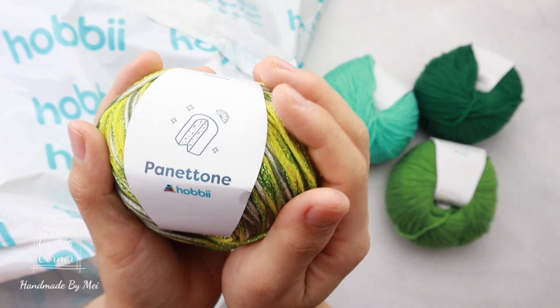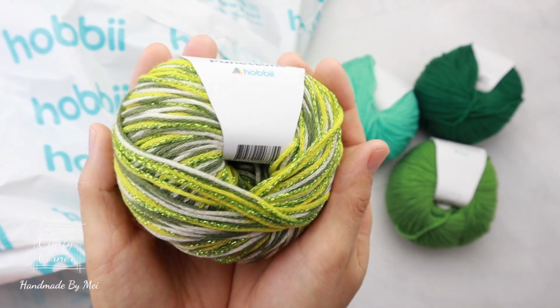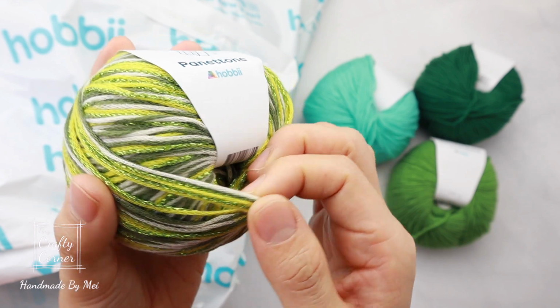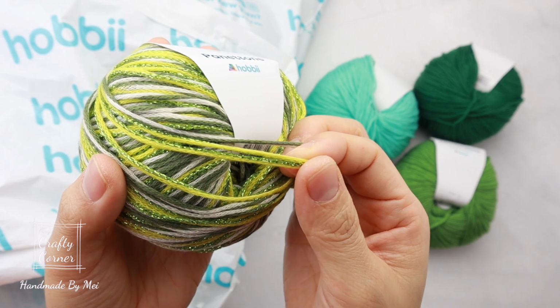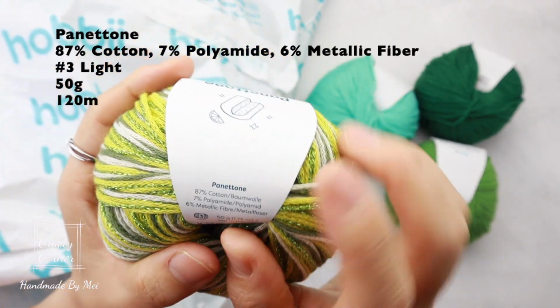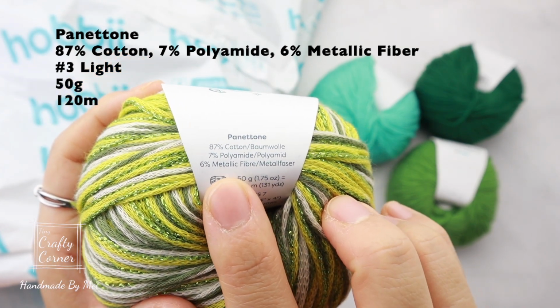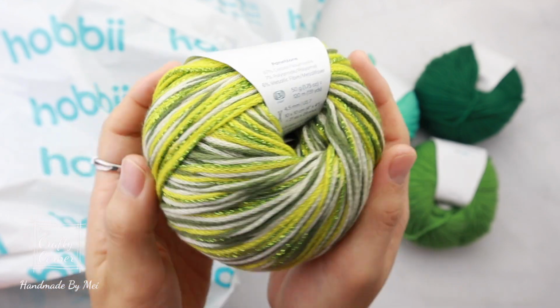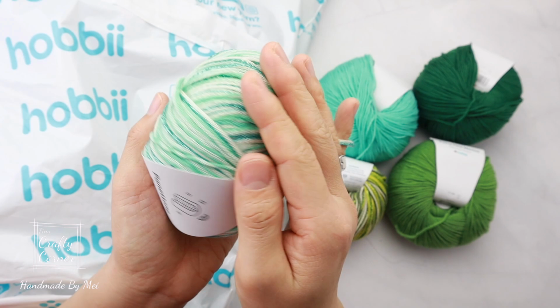I also got panettone in the bag. This color is so pretty and gorgeous. Mostly made of cotton and mixed with a darker tone and some pastel color and add a little bit of glittery to the touch. And this is a number 3 category yarn, by the way. Very nice yarn. I ordered a couple more colors.